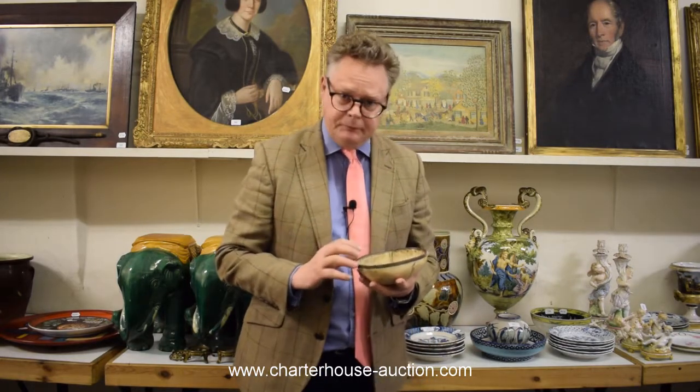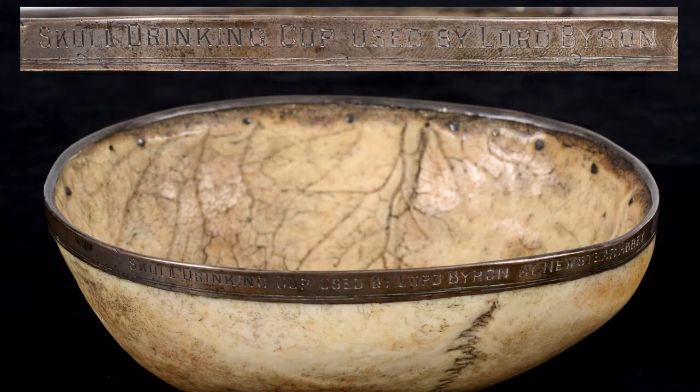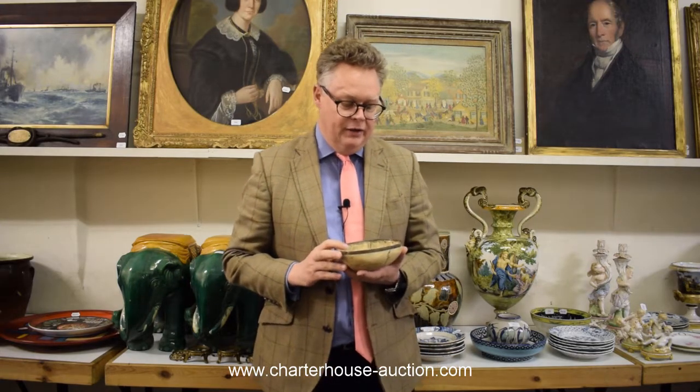Yep. Used as a drinking cup, not with a brain in it, but with your favourite tipple, your best beer or whatever. And what is interesting about this is the inscription going around it. Now, we're going to do a close-up of that in a minute. It says here, "Skull drinking cup used by Lord Byron at Newstead Abbey." Now, that's quite an important inscription. However, the font to this is certainly after the time when Lord Byron died, but it is quite conceivable he did actually drink from this.